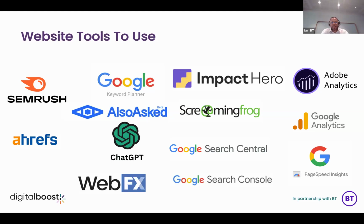If anybody's ever been subjected to me, I don't even bother wasting time, because I'll just go straight into it. These are some of the tools that I do help people understand and benefit from.